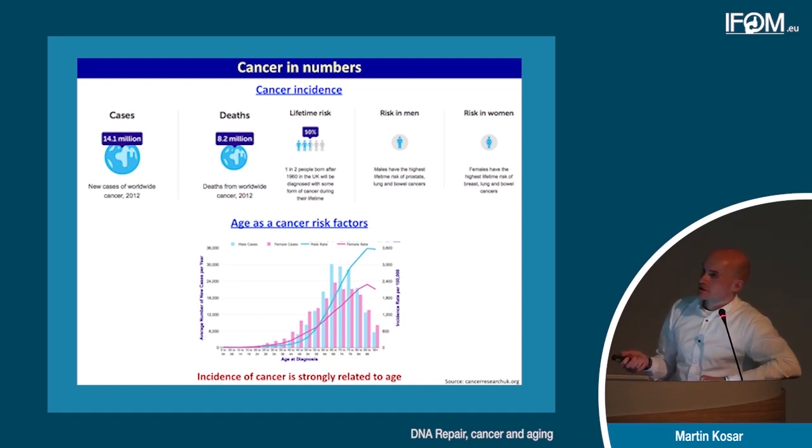Here we have a chart showing that incidence of cancer is strongly related to age. So here we have different ages, and here we have the number of cases when cancer was diagnosed in particular age categories. So we can see that when we are young, there is not so high risk of cancer. However, with prolonged age, basically incidence of cancer is much higher.